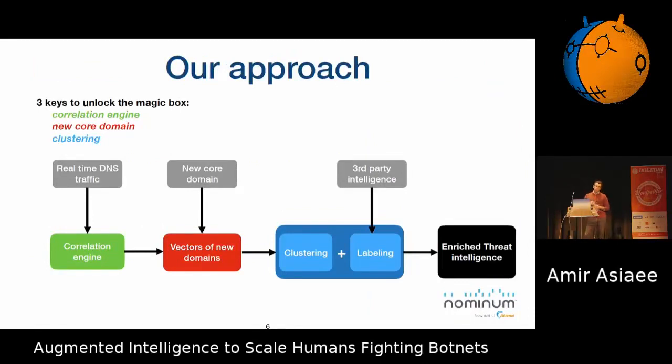So in our approach, we focus on three keys in order to unlock the magic box of threats. The first key would be our correlation engine. We build something called a correlation engine that is built using the real-time DNS traffic. We build a machine learning model based on that. And we see a lot of new domains every day, and we try to capture them in real time and keep track of them. That's the second key of our approach.